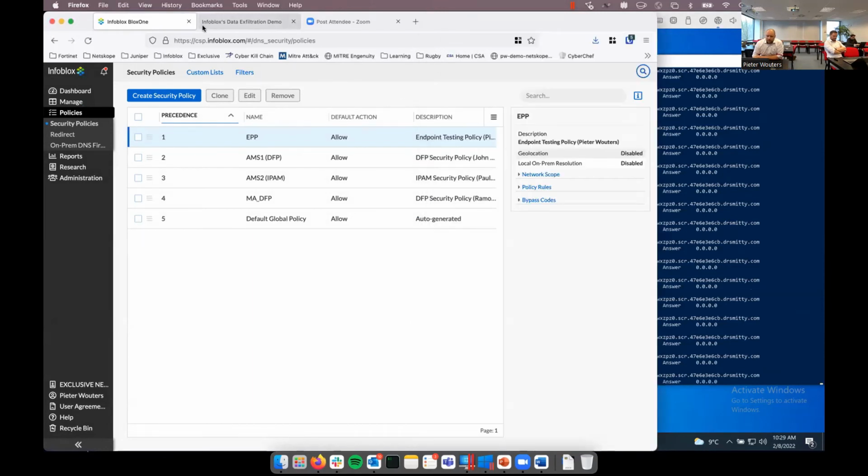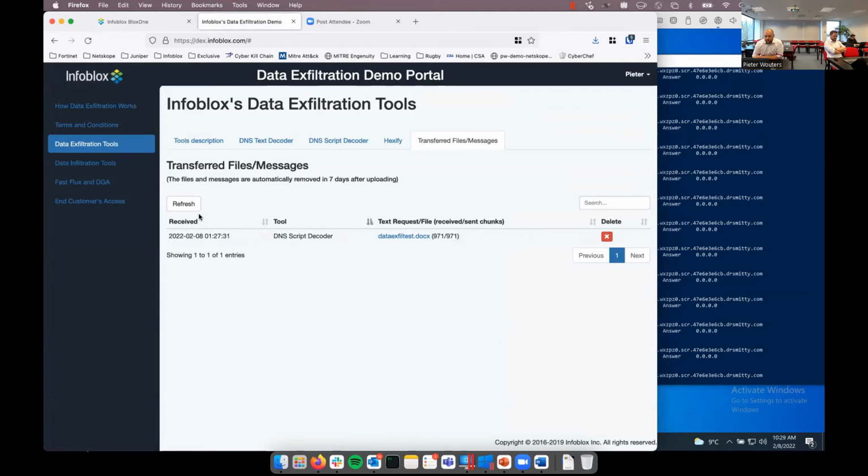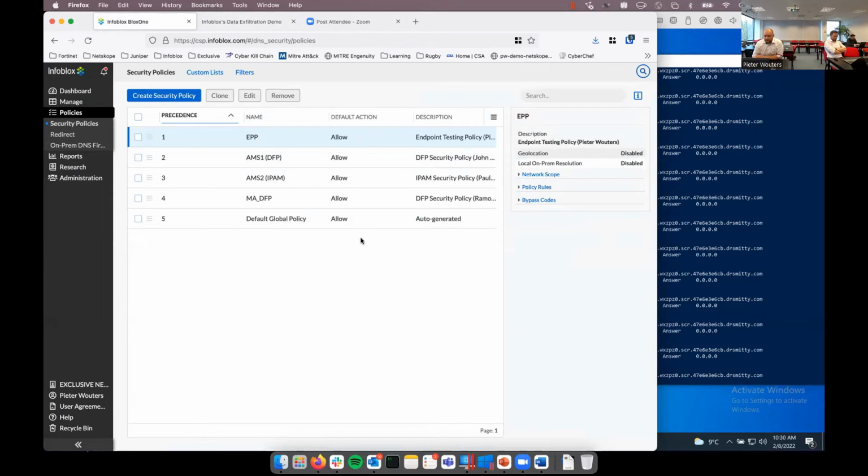If you go back to our portal here, this is still the other file that was in. If I refresh this, it restarts, but you can see that no new chunks are coming in. So effectively, Infoblox threat defense is now blocking the data exfiltration of that same file running via that PowerShell script. So I think this is really, really cool. And as you can see, it didn't take a lot of effort and it works very fast.